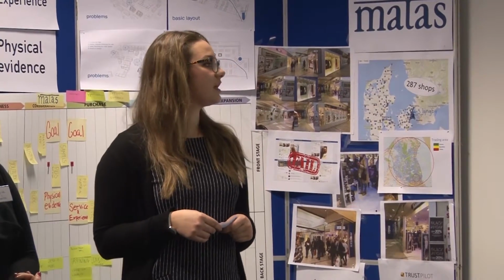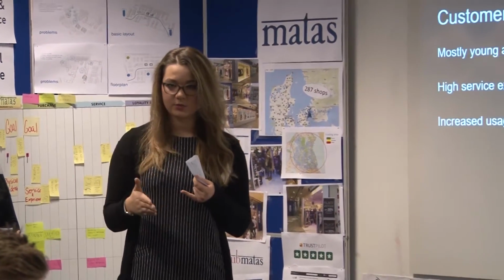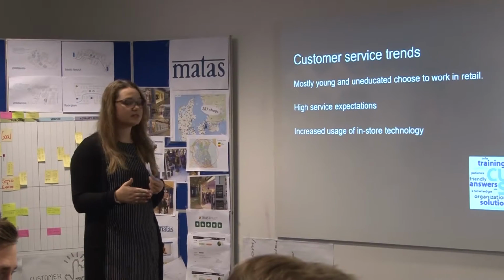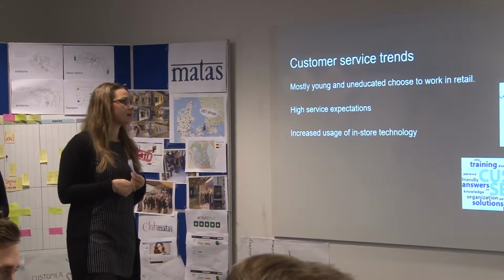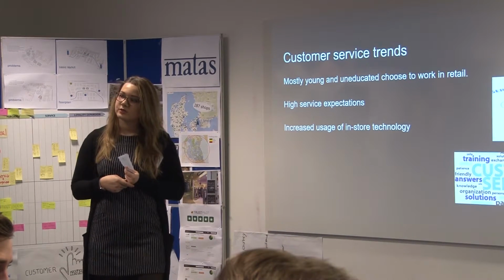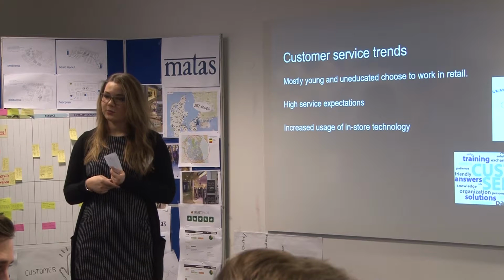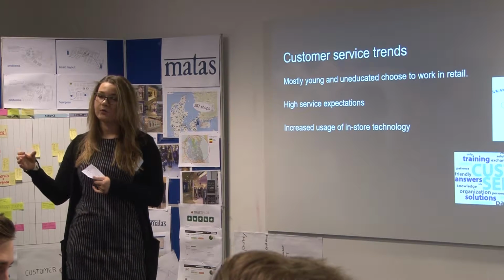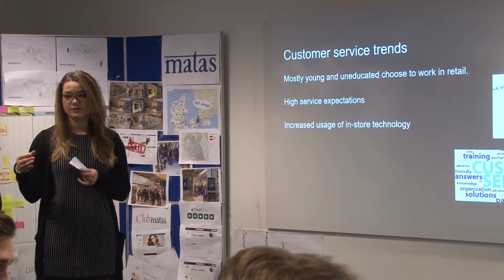Next trend we would like to look at is that there are high service expectations, meaning that customers became very demanding. They have high expectations also on guidance. For example, they want the answers to be given at the moment and fast. And looking at service expectation, we can also see that in marketing we always look at 4 P's within customer assessment, but in retail we are shifting towards 4 C's, which is entirely focused on customers.